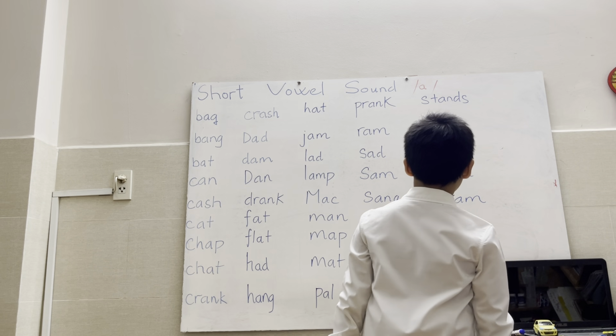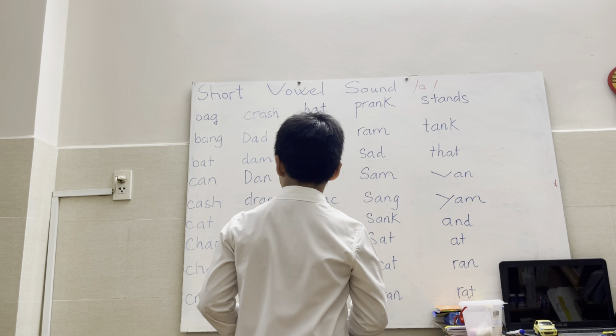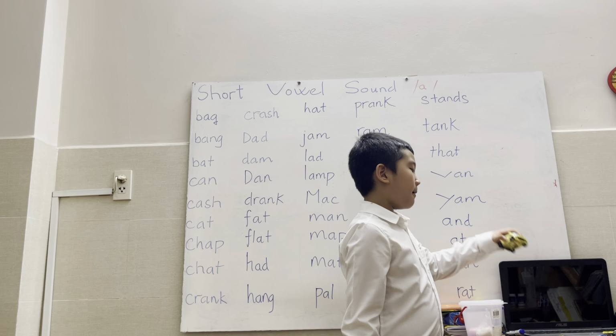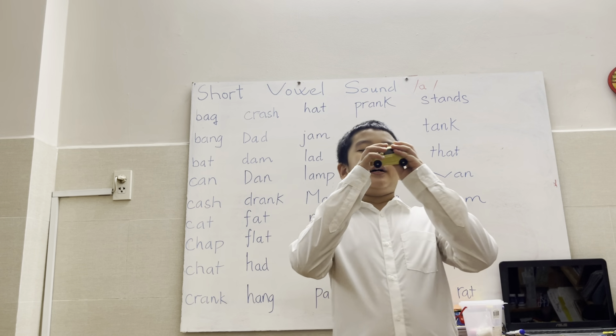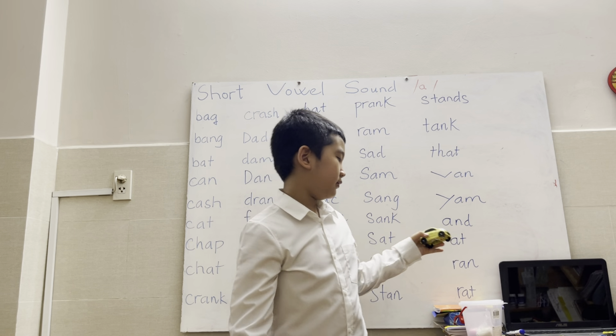Now, tank. It has the short vowel A. This is bat. Bat. T, t, t. The consonant t. The bat is flying near my car.